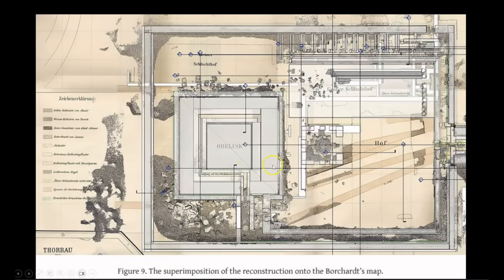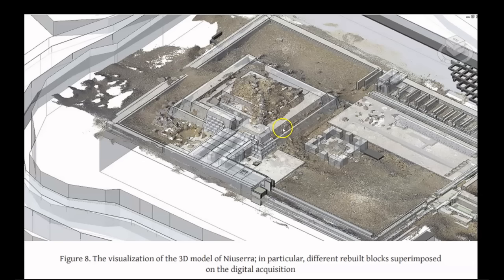Here, we have a 3D laser scan of the site and the superimposition of the reconstruction onto the map from Borchardt. Another amazing example of the integration of new technological mapping of the sites to compare and contrast with the existing and accepted archaeological data. And here we have the visualization of the 3D model of Nyuserre, in particular, different rebuilt blocks superimposed on the digital acquisition. And as you can see here, they are literally virtually rebuilding the structure block by block within this modeling software, and then superimposing that image on the laser scanning of the existing ruins.